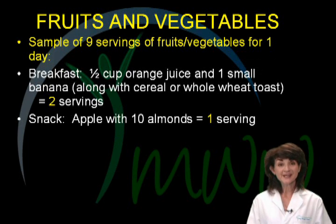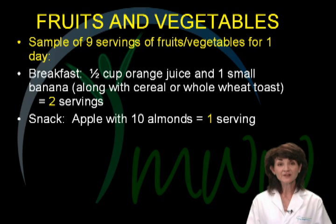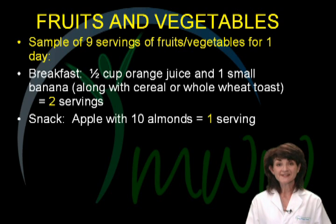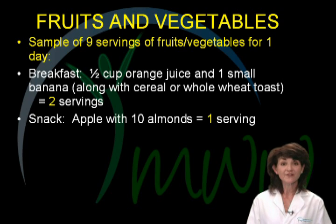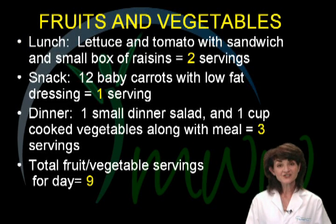Shown here is an example of how to fit 9 servings of fruits and vegetables into your day. Start out the day with a small glass of juice and some fruit, along with your breakfast, and of course, that is another good reason not to skip breakfast. Have a mid-morning snack of an apple and a small handful of unsalted almonds to hold you over until lunch. That's 3 servings already.